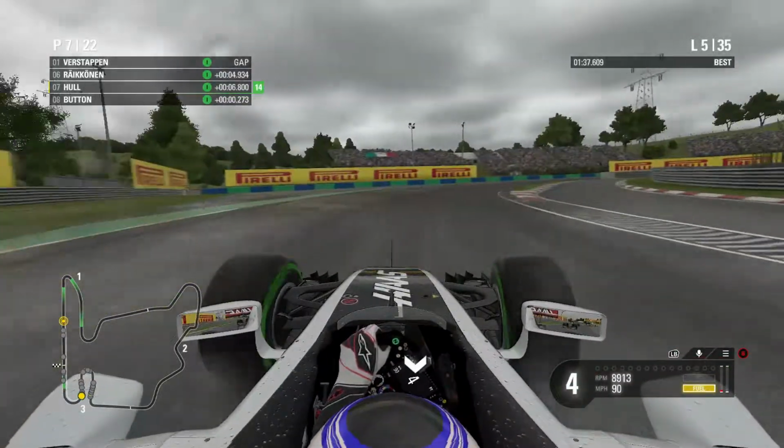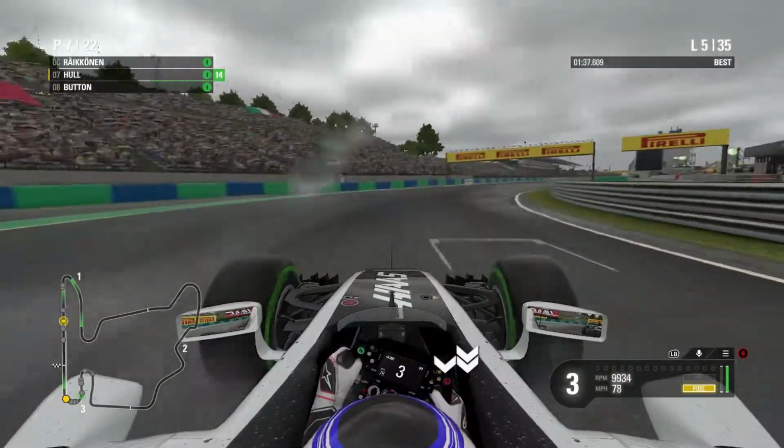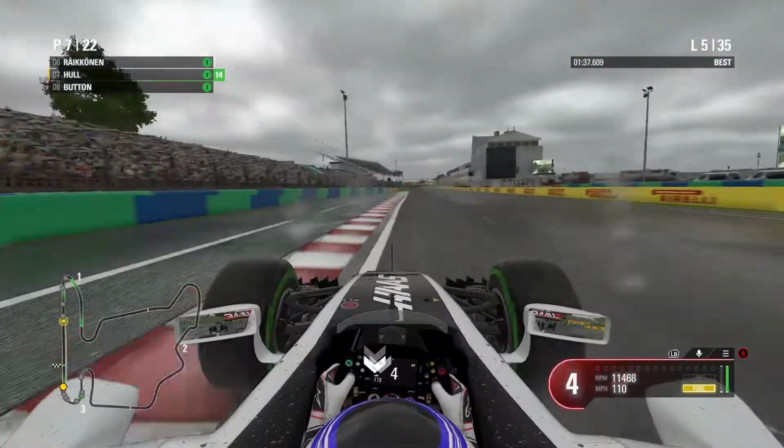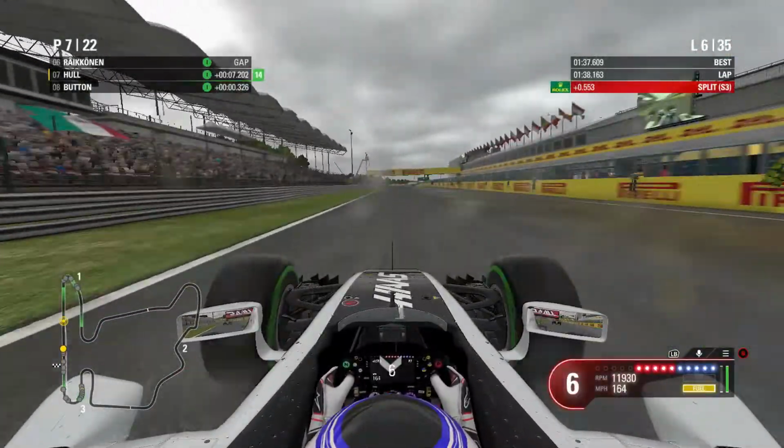So as you can see here, the top 6 have pulled even further away, and they're actually splitting apart themselves. I believe the 2 Red Bulls have built quite a gap to the Mercedes, who then have a little bit of a gap through to the Ferraris there.